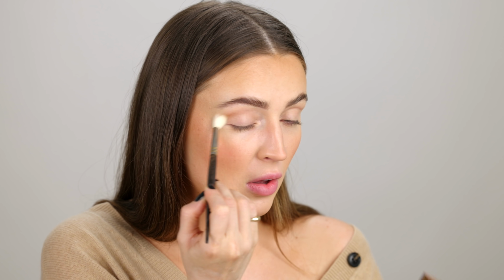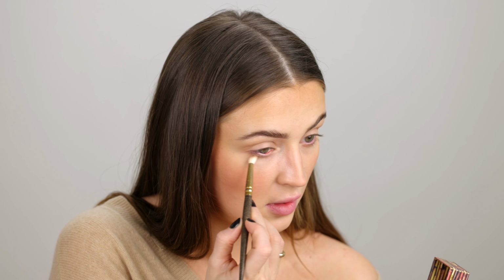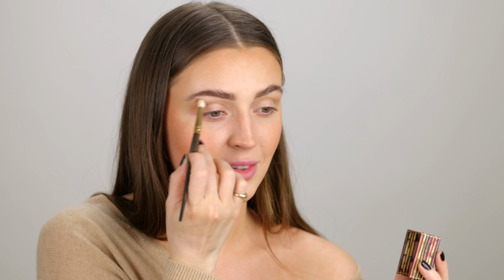I'm just going to put the Hoola bronzer in my eyes. And this will also be so that you guys can see the full effect of the mascara that I wanted to show you as well today. So I'm not going to do anything in the eyes, give you a full view of the mascara and just keep it a much more skin focused look.